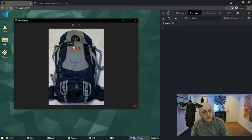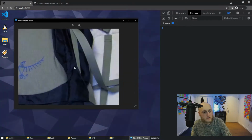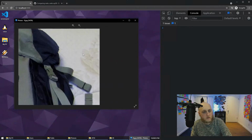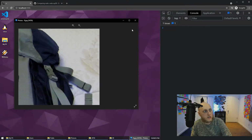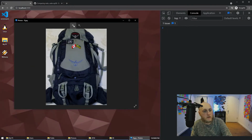So my zoom works pretty decent, but the panning part, oh, it's actually working. Yeah, it's not working right. This should be locked to like right here. So it's not ideal yet, but it's coming along.